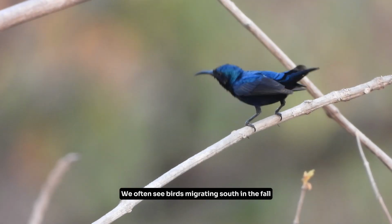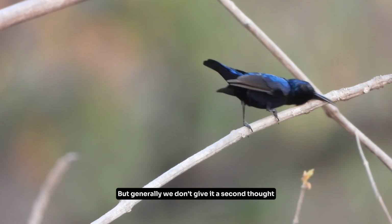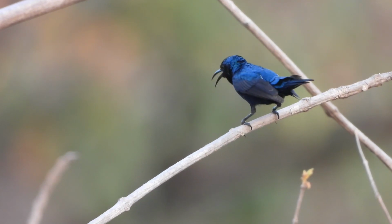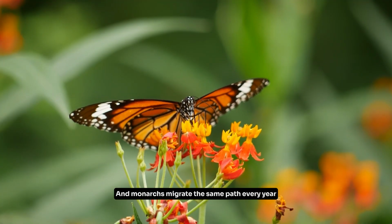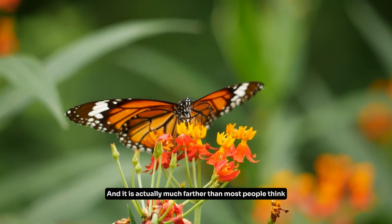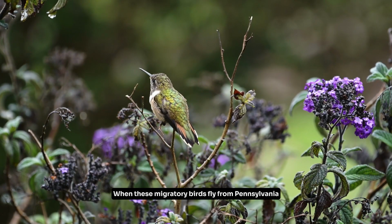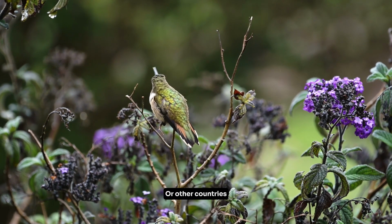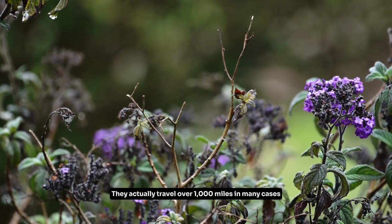We often see birds migrating south in the fall, but generally, we don't give it a second thought. It is merely a yearly ritual that passes us by. However, geese, hummingbirds, and monarchs migrate the same path every year, and it is actually much farther than most people think. When these migratory birds fly from Pennsylvania to various parts of the United States, or other countries, they actually travel over 1,000 miles in many cases.